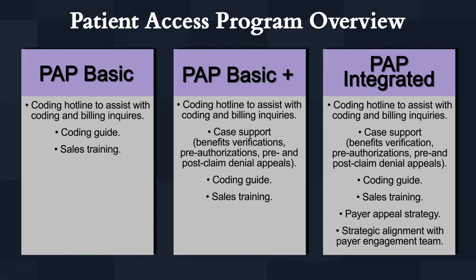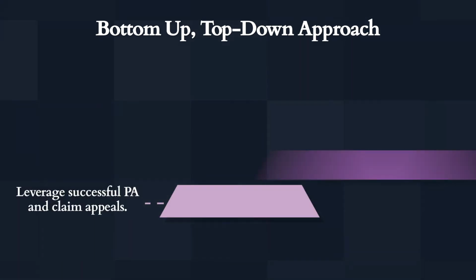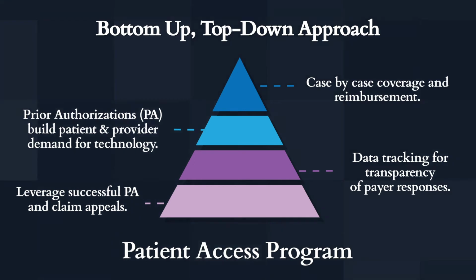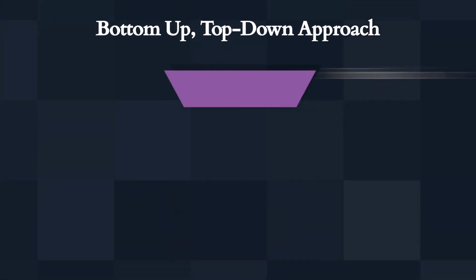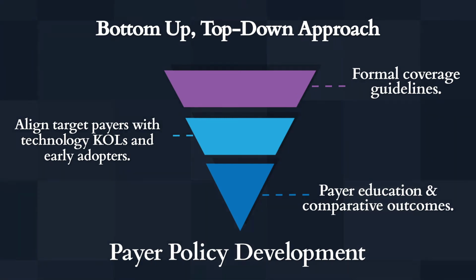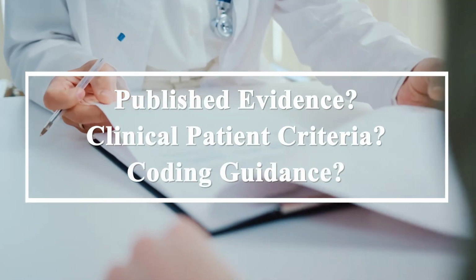And this depiction is what I call the bottom-up, top-down approach. So as you are working on a case-by-case basis to establish medical necessity, as well as obtaining that case-by-case volume, accruing data during the IDE and even post-regulatory approval to leverage for policy changes, we're at the same time working with the payer policy team at the different payers who are looking at a population-based type of outcome. Where is the published evidence, the clinical patient selection criteria, and coding guidance?